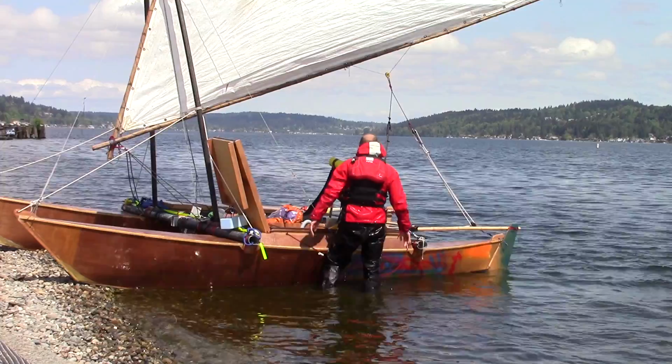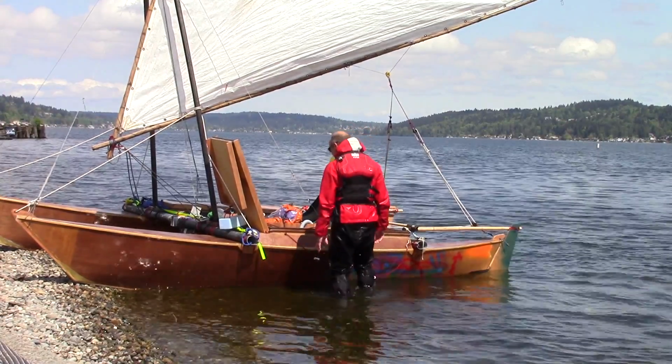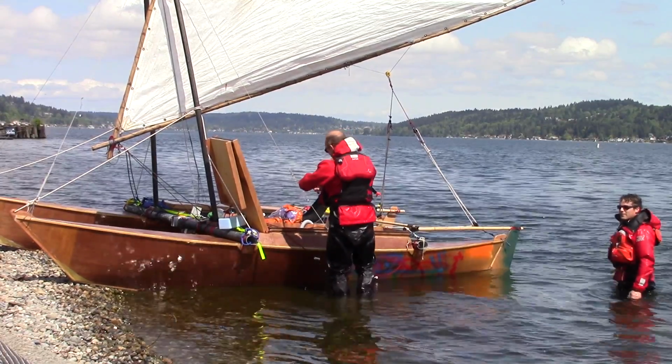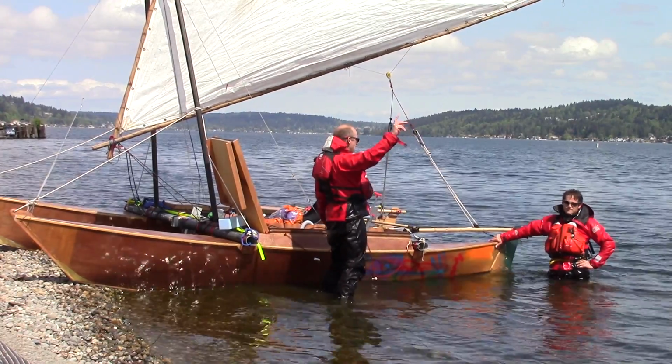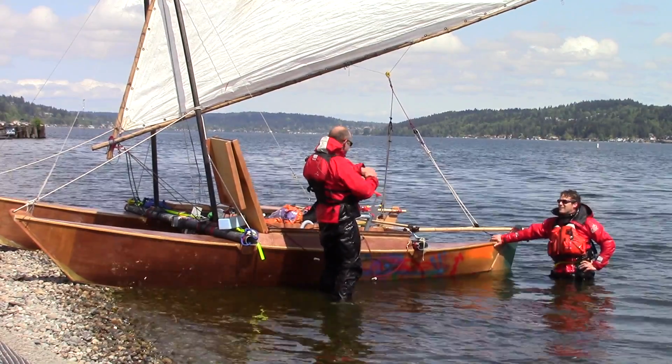How's the water? What's that? How's the water? It's actually getting pretty nice. It felt a little cold on my hands when we were dealing with it in the water, but nothing extreme. I said no. Right? Yeah.